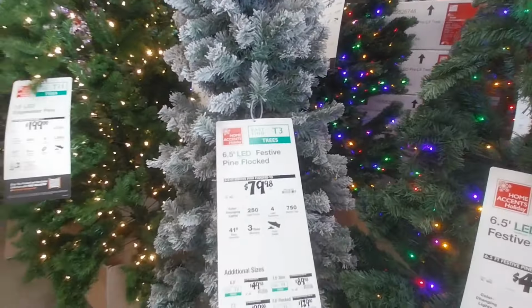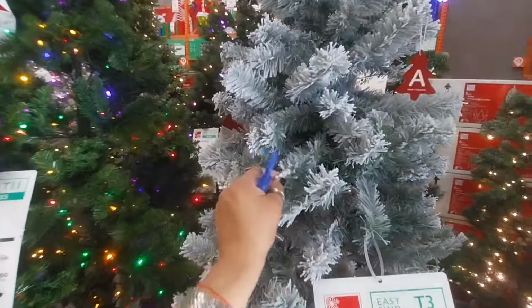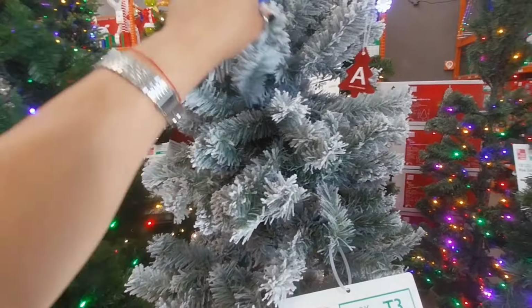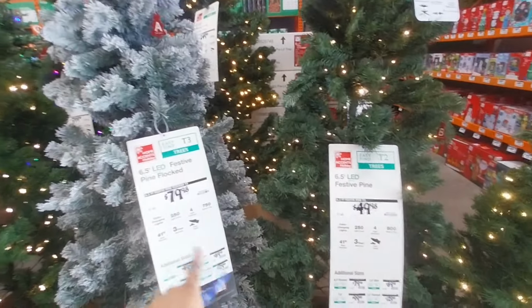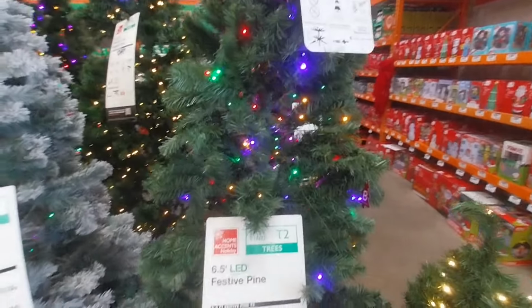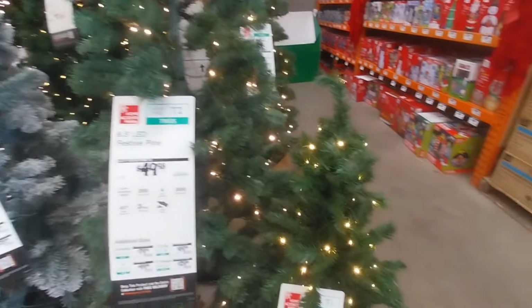And this is a 6.5. This one doesn't have any Christmas light for $79.98. Now, I got mine from Walmart years ago. And mine is more flock. And I think we paid a little bit more than that, but it's more flock and it had the light. So check out Walmart. We're gonna go and do a visit in there also, so that way we can see on the outdoor decor how it's looking.